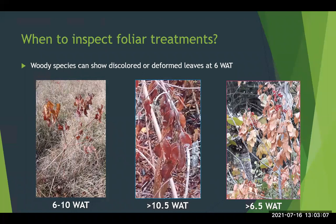So for woody species, for foliar treatments, 6 weeks after treatment is the soonest you want to look. In contrast with back on the last slide was herbaceous species, 6 to 8 weeks.